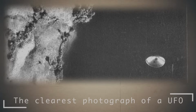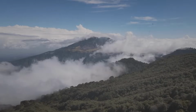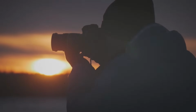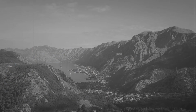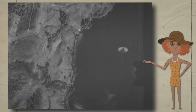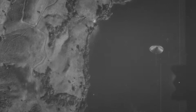The clearest photograph of a UFO. On September 4, 1971, in the northern highlands of Costa Rica, photographer Sergio Loaiza was conducting aerial photography of Lake Cote for the National Geographic Institute. Using a special mapping camera that takes photos at 13-second intervals, he did his job, unaware that one of the frames would be unique. Upon returning to the laboratory, Sergio checked the photographs and noticed in one of them a mysterious round metal object located on the right side of the photograph.